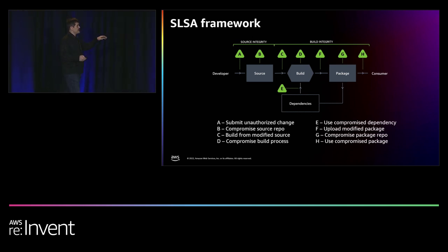So like the different steps that I have outlined here, A, B, C, D, E, F, G, H, are different points of the pipeline that you really need to think about. And the SALSA framework provides guidance for each one of those different stages on best practices and on how you should secure things and the different considerations that you need to take for each of those steps.